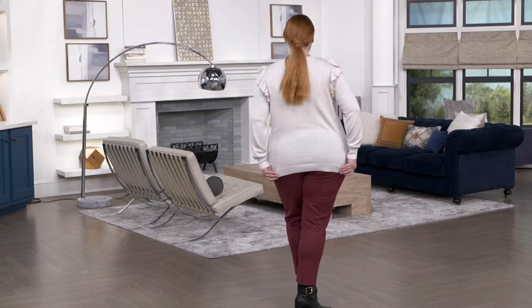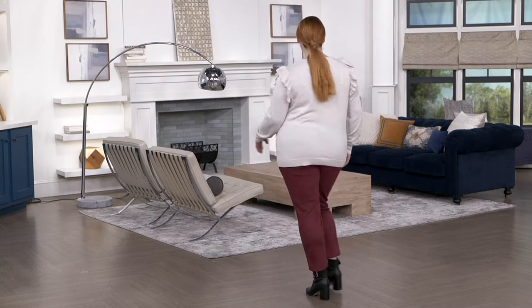And I like it with the really skinny pants too that we see on Jessica, the little suede pants. That's a quintessential fall look. Those suede pants are cute. I've never seen those. Yes, they are part of our fall collection as well.